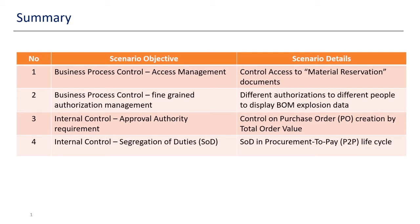Let's take a quick look at those scenarios here. The first one is a business process control, especially the access control. So we'll be looking at material reservation document. How do you control access to material reservation using NextLabs solution?